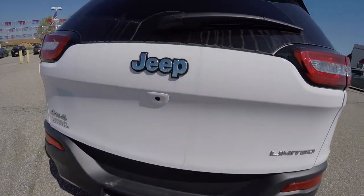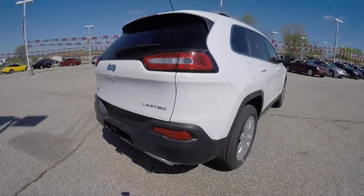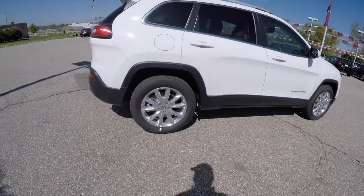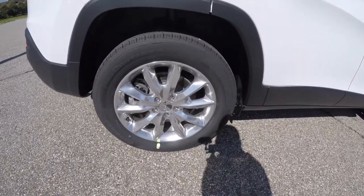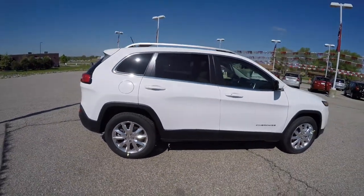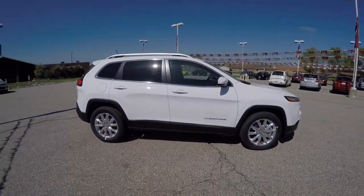The vehicle does have the ParkView backup camera, the trailer tow group. It also has a smart key access system with keyless enter and go. Has the 18-inch polished chrome aluminum wheels, deep tint sunscreen windows, remote start.